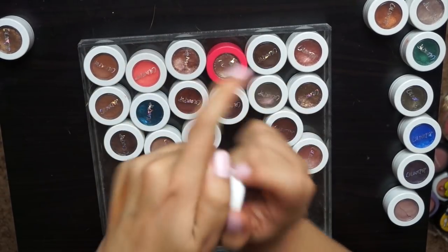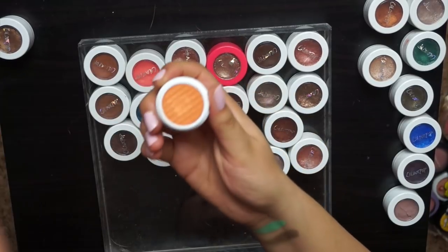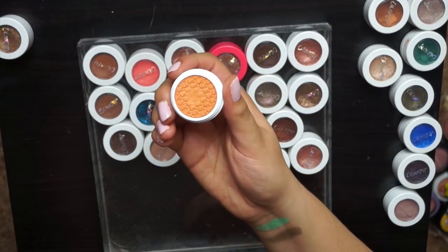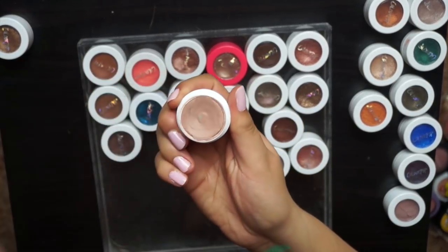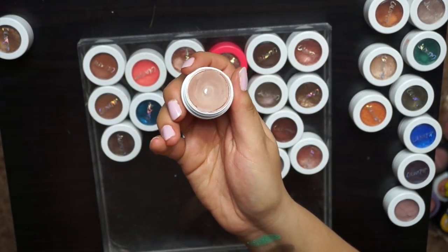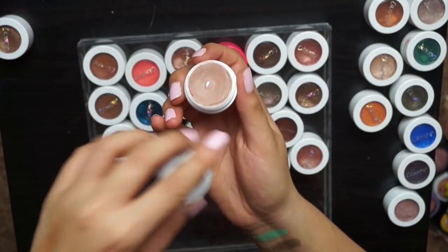Lovely. Love this shade. Definitely keeping Lovely. Sunnies. I love this orange. Look at that. Isn't that beautiful? Keeping this one. Hanky Panky. I use this one a lot, as you can see. I love this one. I love this one as a base. This is a beautiful base.